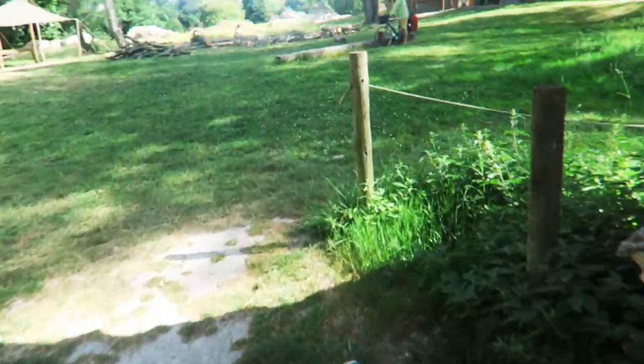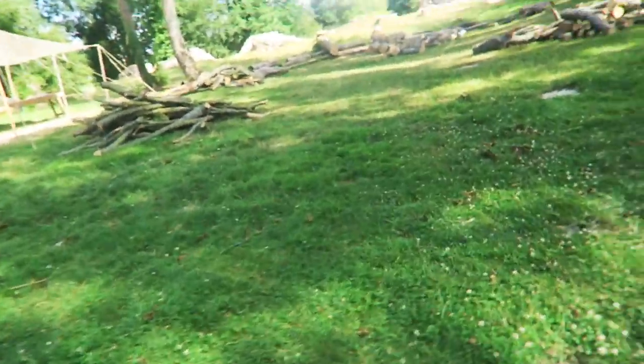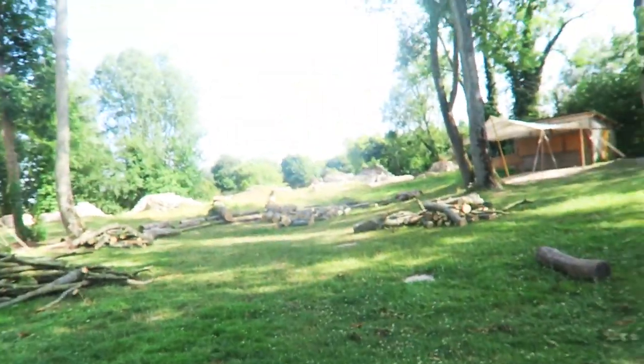This would be a good place to film. Yeah, for sure. Quiet. It's like a little bloody village. It's really cool. It's like everything was built at some point, but this is the only part that's standing.